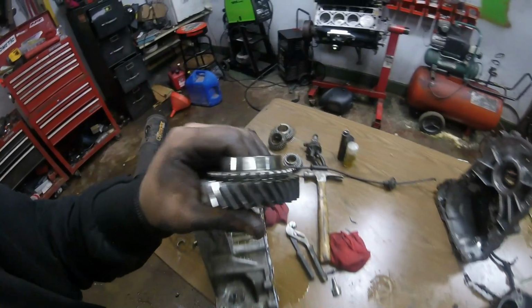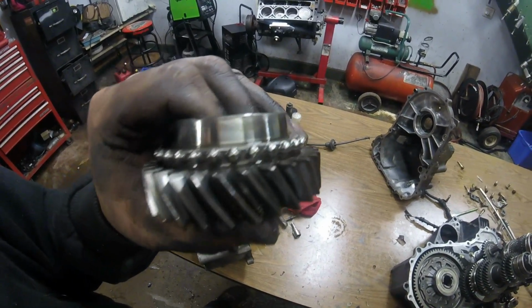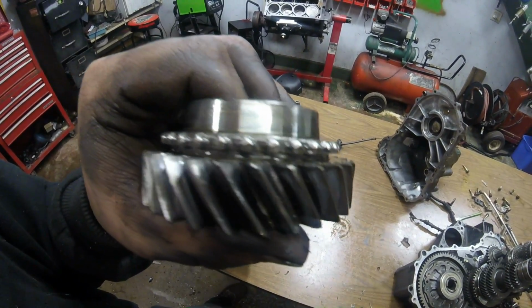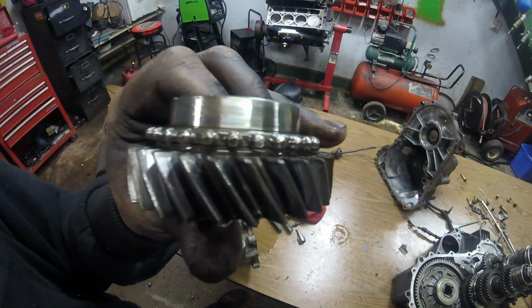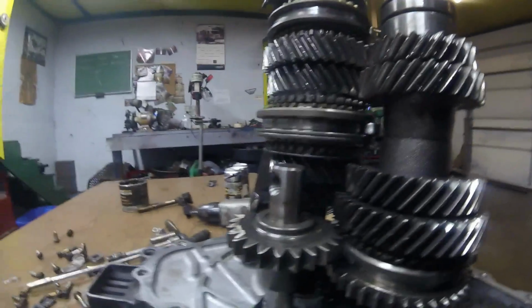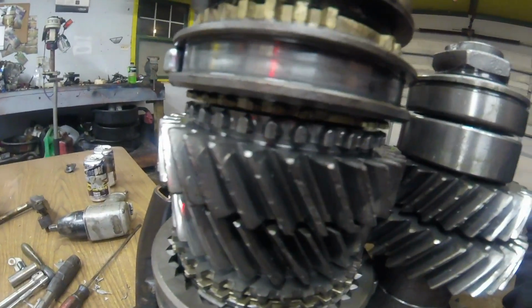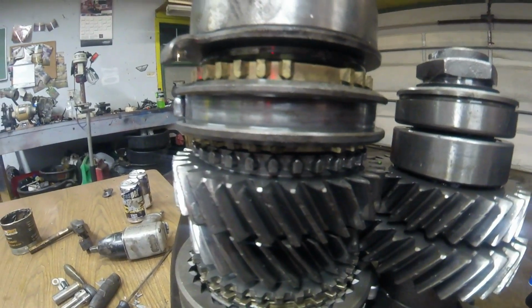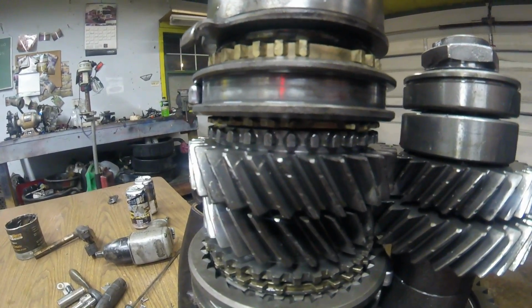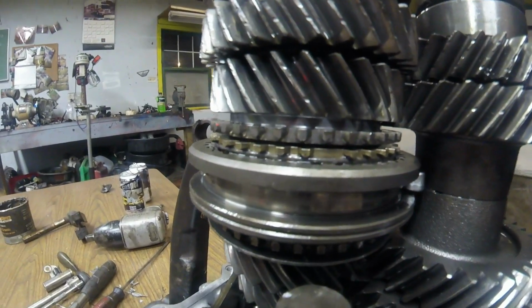This is the fourth gear that was in the transmission that I just pulled out of the car. And you can see those engagement teeth and how worn down they are. Now I have another transmission, and look at these engagement teeth. Hopefully you can see the engagement teeth, but they are complete. They're not all worn out. There's the fourth gear one.